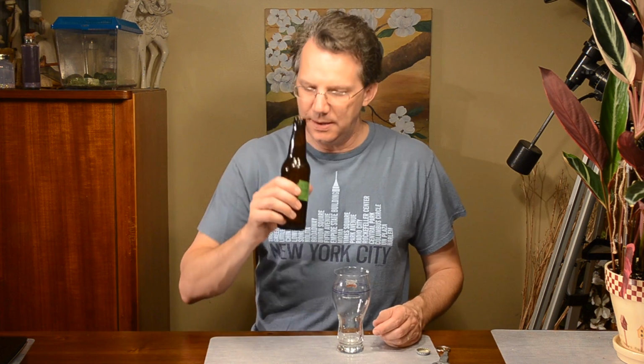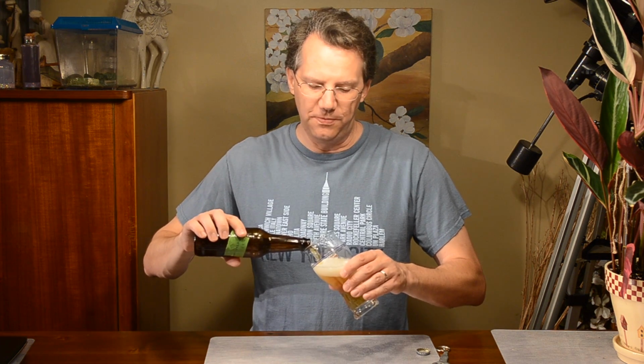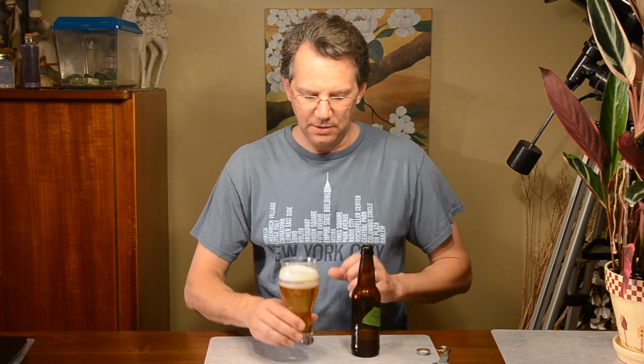Nice smoke on the head. Now that beer does not have a date on it, and I think it was before he started dating. Oh, it's got a beautiful yellow color. Beautiful. I mean, that's more like a light lager coloring. Looks like the label's going to come off.